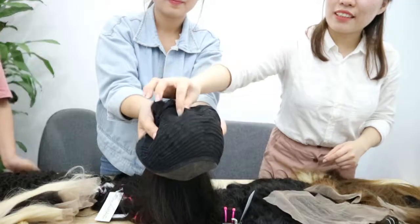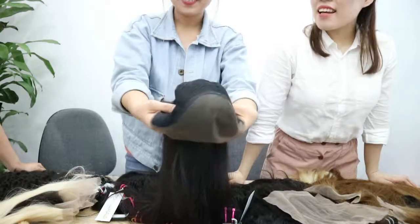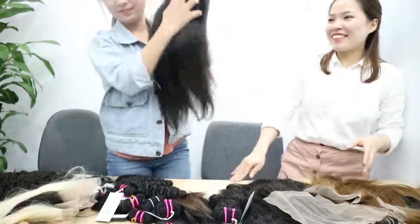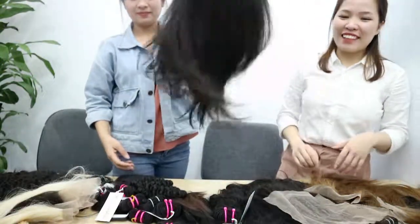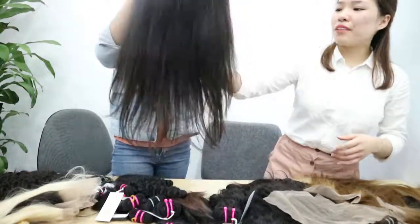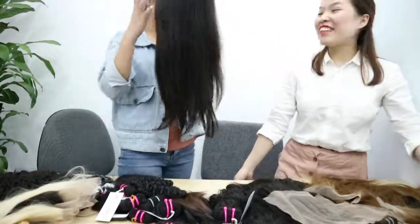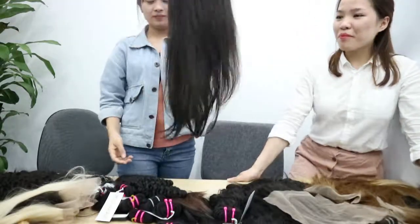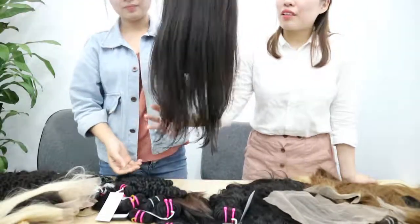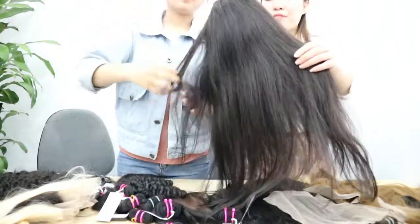The cap, in front of the wig. So natural. You can have a natural look with this wig. Our wigs are from 16 to 28 inches in different colors and different textures.